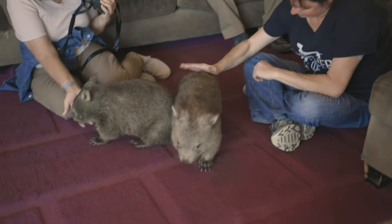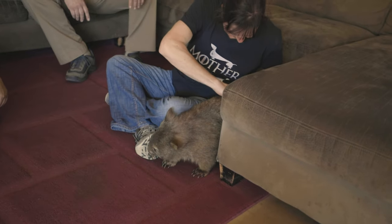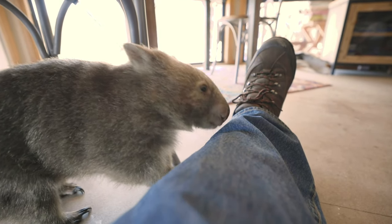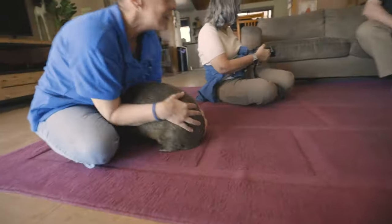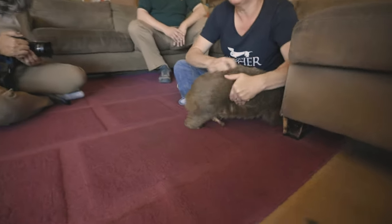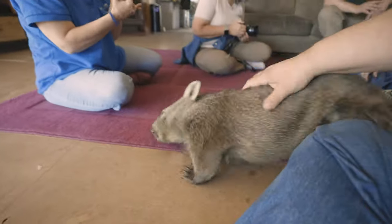Meet Fullstop and Moonshine, two of the younglings at Sleepy Burrows. They enjoy rump scratches. A lot of rump scratches. And more rump scratches. Belly rubs sometimes too.